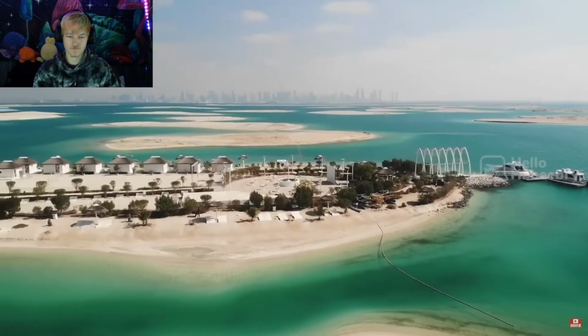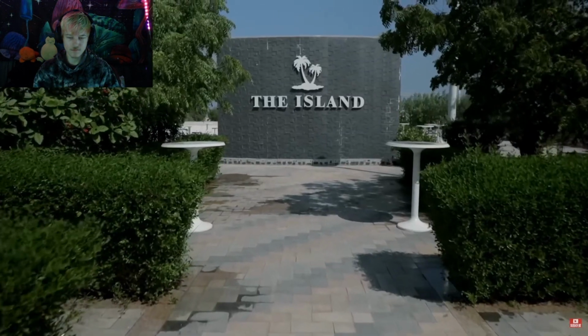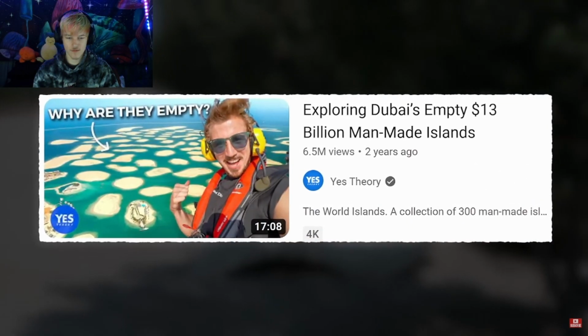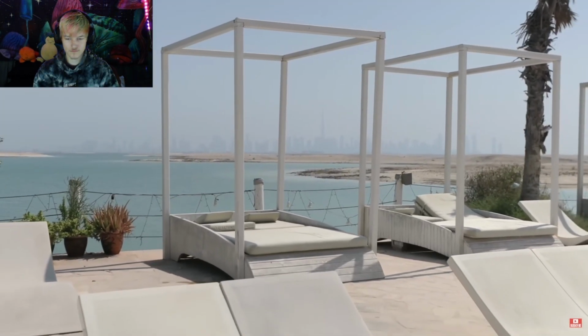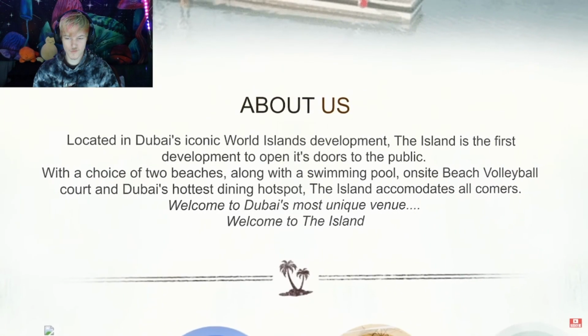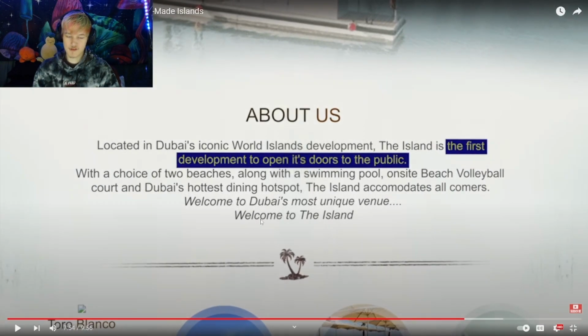On top of this, the island of Lebanon has been developed into a beach club, which can be used to escape the noise of the city. When it was visited by Yes Theory in their Exploring Dubai's Empty Islands video, he showed that the Lebanon island was fairly empty, yet he also noted that it was right in the middle of COVID, which likely impacted its popularity at the time. The beach club describes itself as the first development to open its doors to the public, but probably just barely, though.